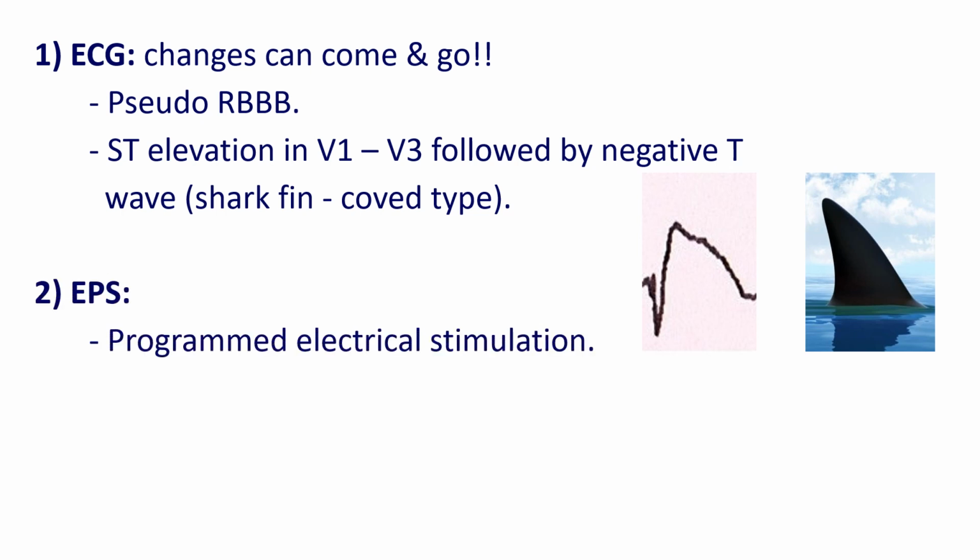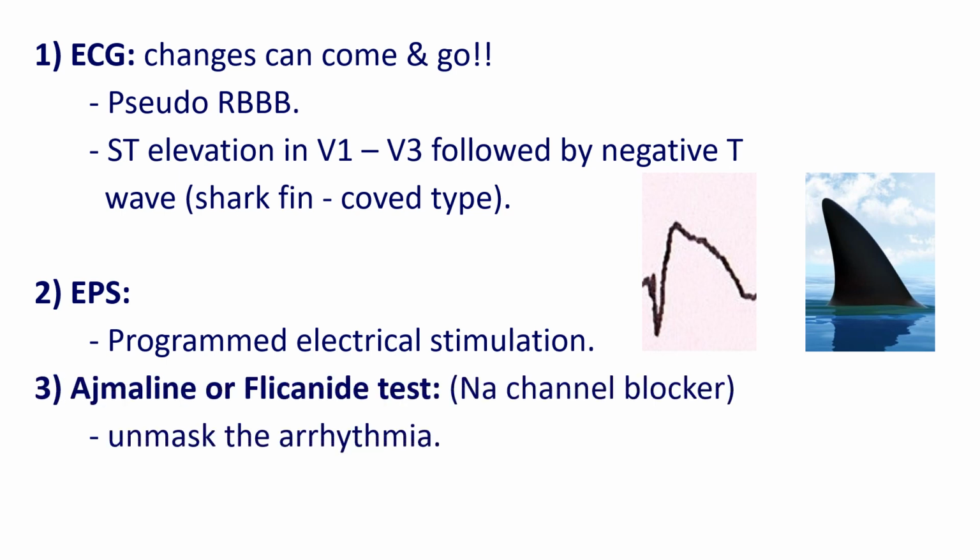Electrophysiological studies do programmed electrical stimulation that can reveal it. And then the Ajmaline test or flecainide test. Basically, these are strong, potent sodium channel blockers that they give to these patients in a controlled environment to unmask arrhythmias and reveal the Brugada. And lastly, obviously, genetic studies are always there to confirm the diagnosis.